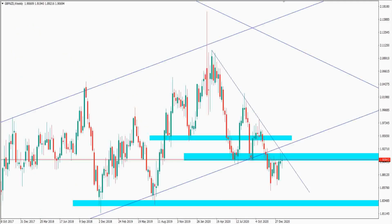So from the weekly time frame, what we have is a market that from this high found resistance at this area, found resistance once again, and once again is finding resistance at the same descending trend line level. So with that, we can see that this area is actually an important area of resistance, and we can expect to see the price continue lower.